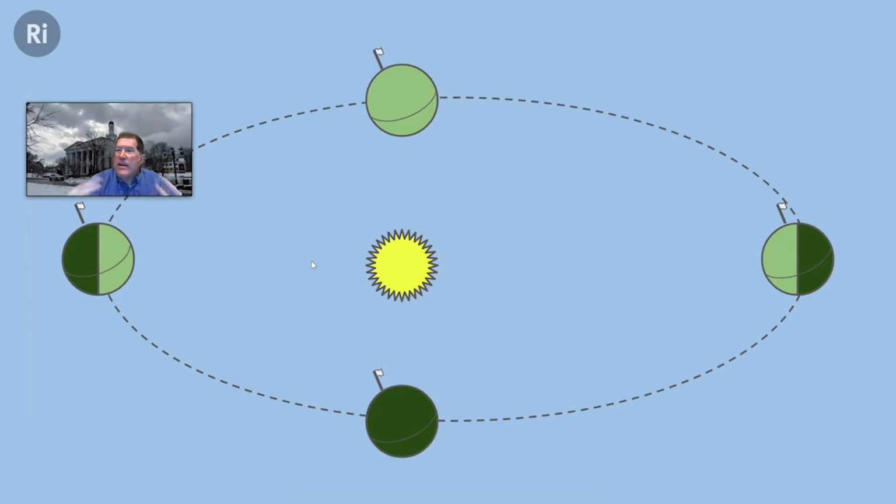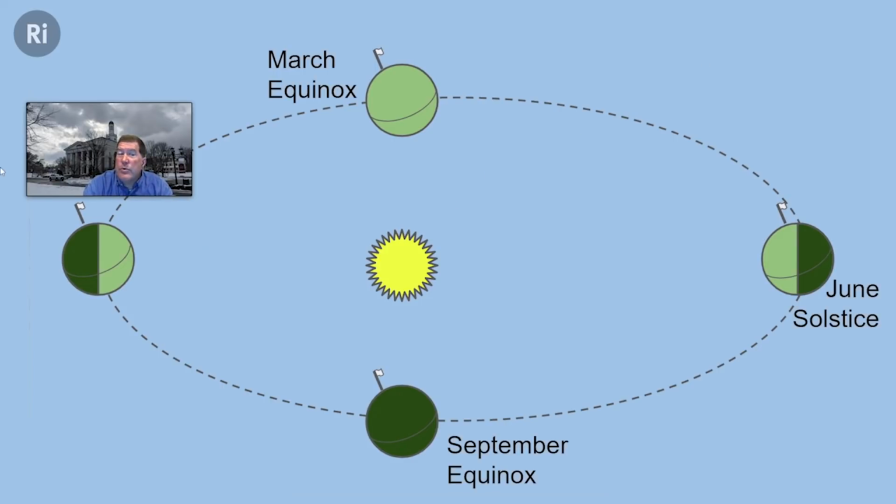Right. This picks out sort of 4 special dates on the calendar. These are the 2 solstices, one in December and one in June. The December solstice, the North Pole is inclined away from the sun. The June solstice, it's inclined toward the sun. And then there's 2 equinoxes where the Earth is sort of perpendicular to that.